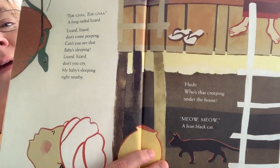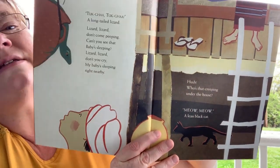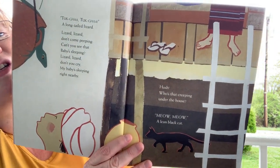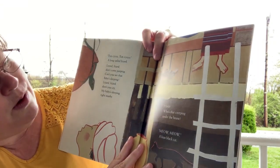Who is that peeping from the ceiling? Chicka, chicka, chicka. A long-tailed lizard. Lizard, lizard, don't come peeping. Can't you see that baby is sleeping? Lizard, lizard, don't you cry. My baby's sleeping right nearby. So the mama's saying to the lizard, where's the mama? And she's saying to the lizard, hush, and baby is sleeping right nearby.